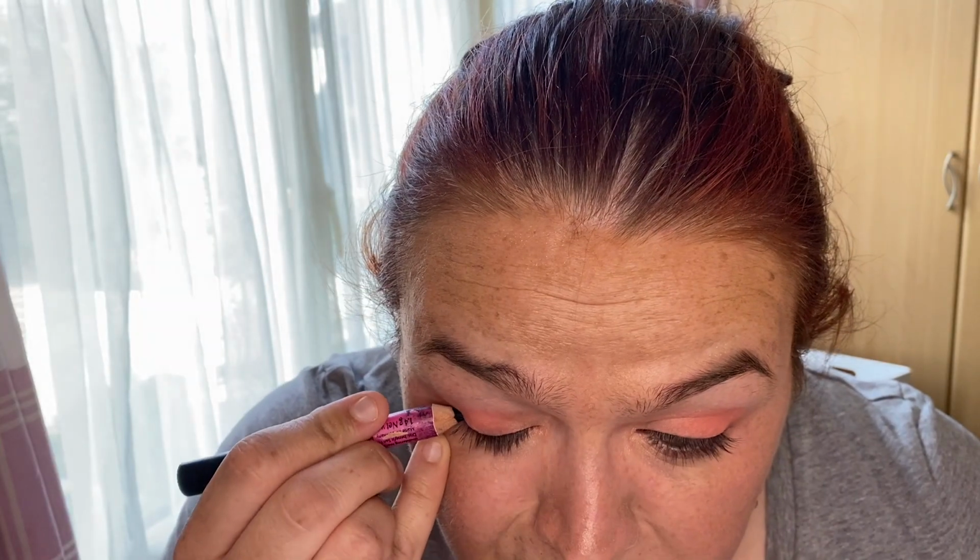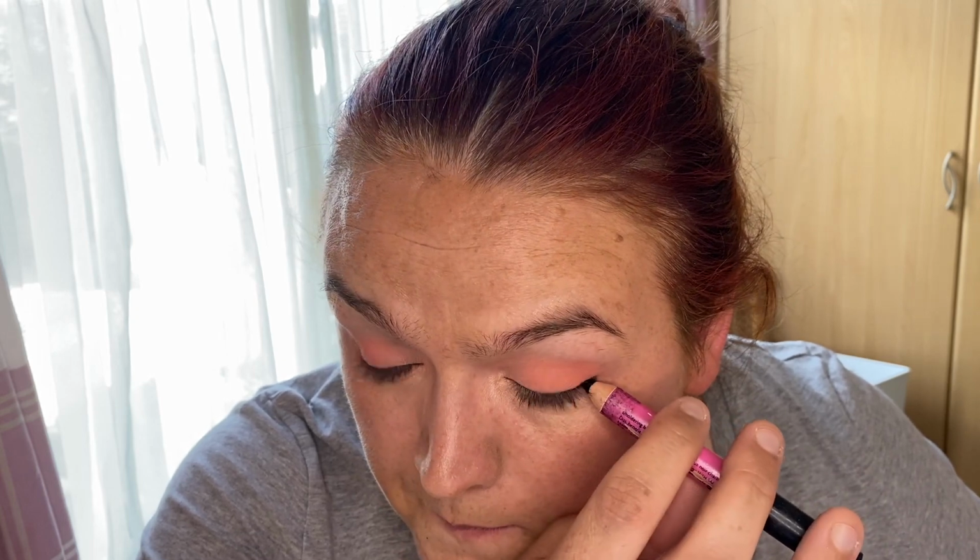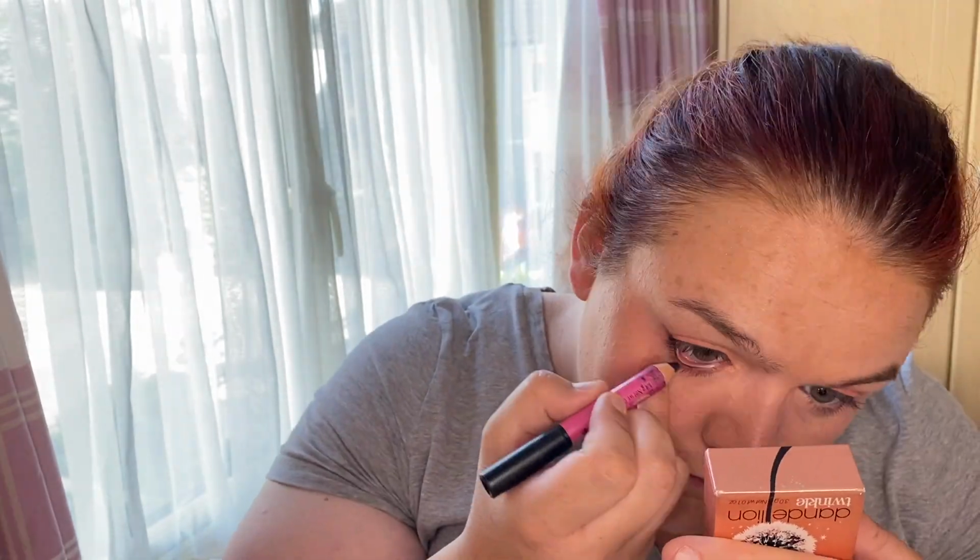So what I generally do is I just go into the corner here and just do a quick little flick. One side always works better than the other. If you don't want a flick, don't do a flick. I'm not the best in the world at doing flicks, guys, I've gotta be honest. That's why I usually do them a little bit wider and then clean them up.